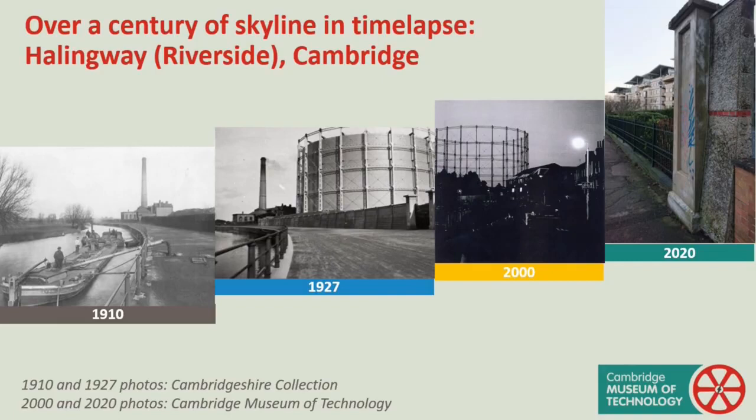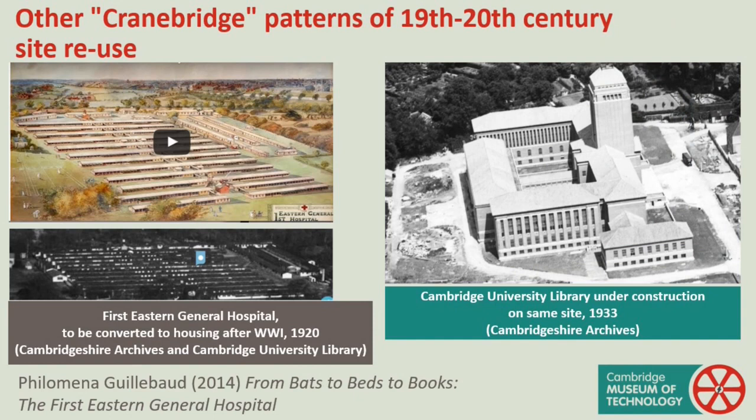Examples elsewhere in Cambridge of multiple transitions of land use during the 19th and 20th centuries include the site of the University Library, formerly a cricket ground, then a First World War military hospital, then social housing, before Clare Memorial Court and the University Library were built, as covered by local historian Philomena Gillibo in her 2014 book, From Bats to Beds to Books, the First Eastern General Hospital.